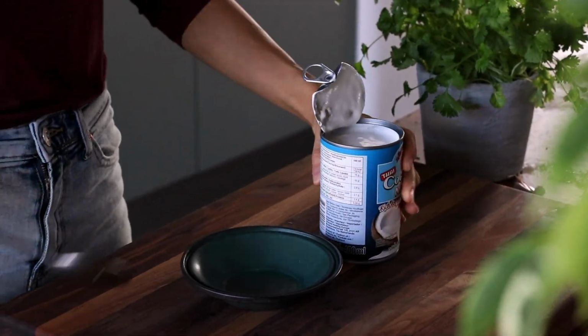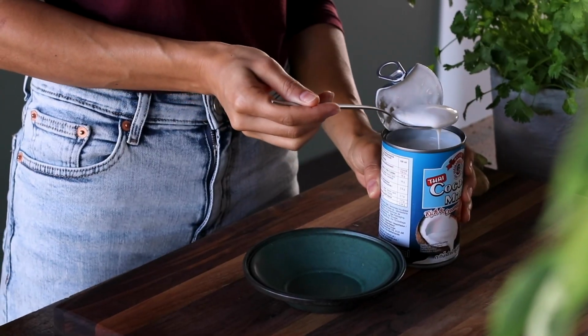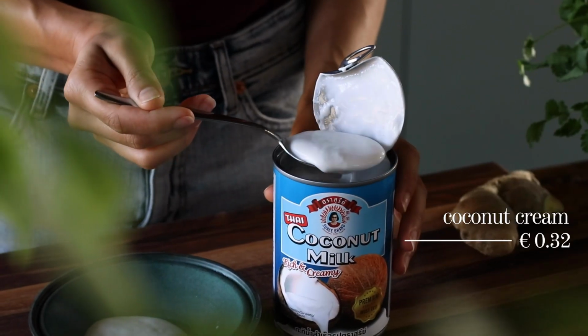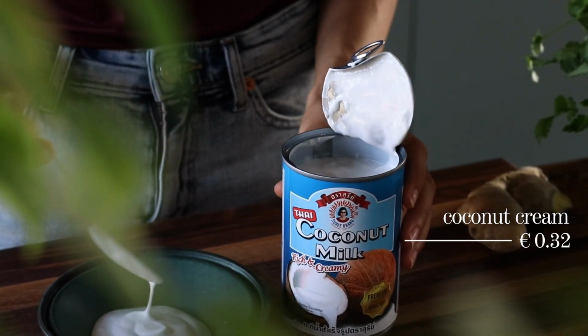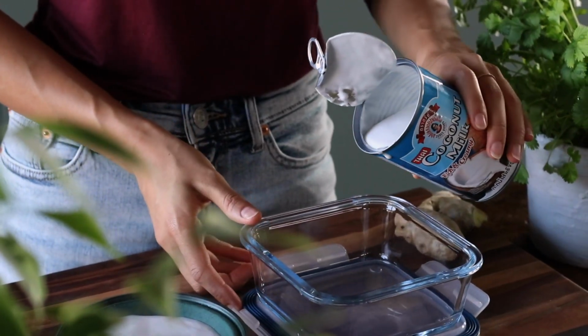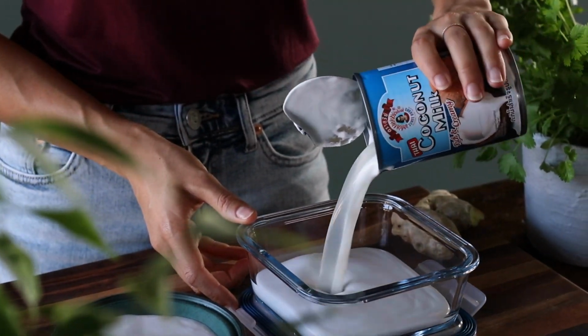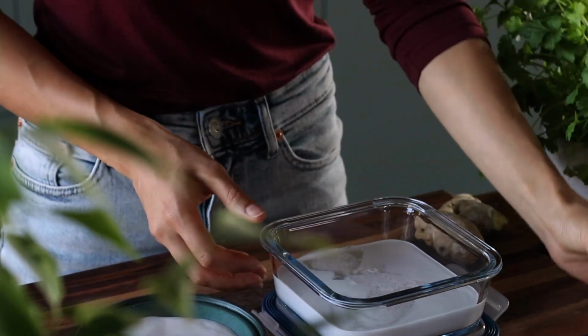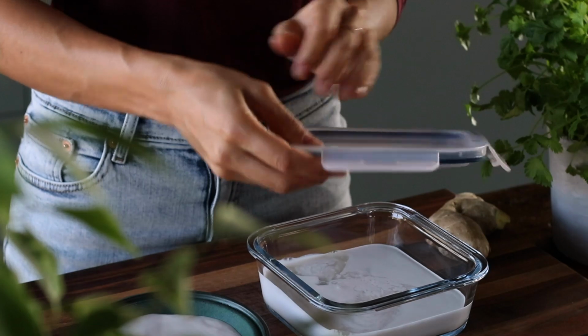While that all cooks away, we're gonna grab a can of coconut milk, and we're gonna want to remove about half of a cup's worth of coconut cream, which is that thicker, more creamy layer that you often find on top of a can of coconut milk. And whatever's left over in the can, save it. You can always use it for future curries, smoothies, or soup recipes. No need to throw this away.